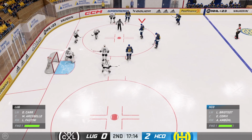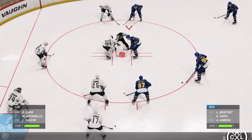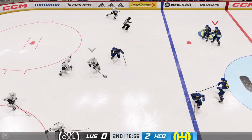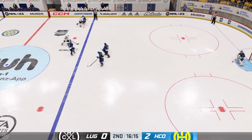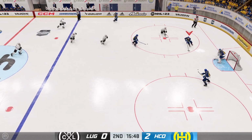James Cebulski, Ray Ferraro with you here in the early going of this period. Davos leads it 2-0. Arcobello's gained possession and his great work inside the faceoff circle pays off again. From off the boards, he sends it into the open ice. Davos looks to move the puck from their own end.